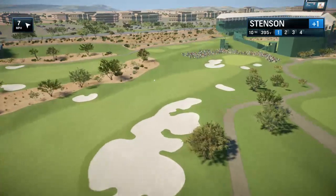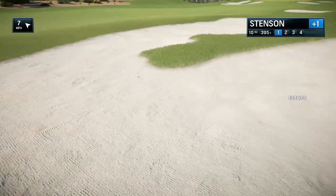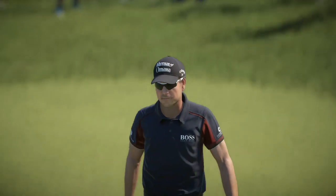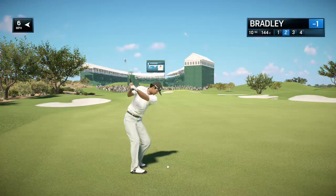That one is bunker bound, it looks like. Well, the tee shot has landed in the bunker. And right on 145 yards left to the flagstick.